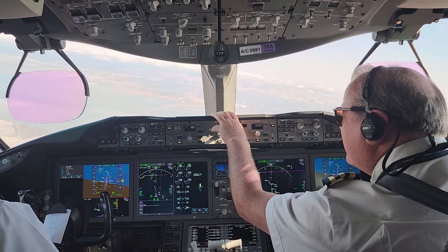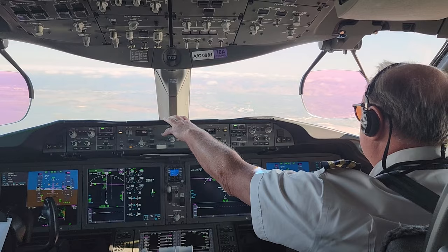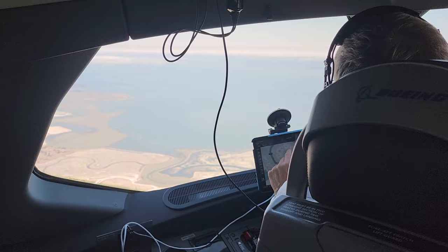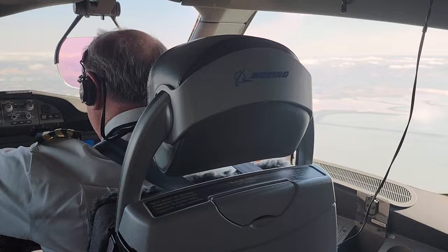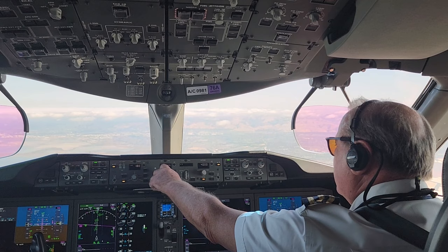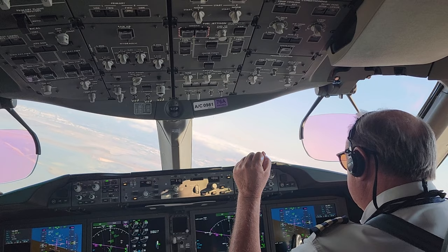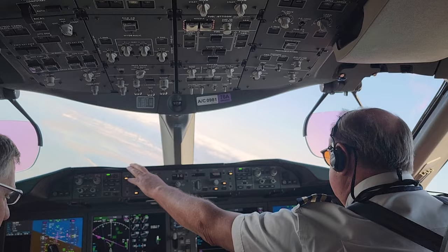Charlie 3497, 6000, and I'm turning 310. Charlie 3497, maintain 4000. United 892 heavy, turn left heading 310, intercept localizer, reduce speed to 170. Left heading 310, intercept 28 right localizer, confirm speed 160. United 892 heavy, speed 170, please. 170, how about flaps 20, please? Flaps 20.